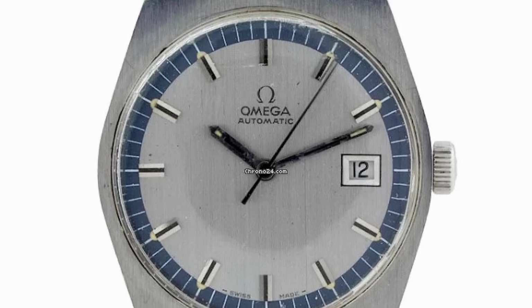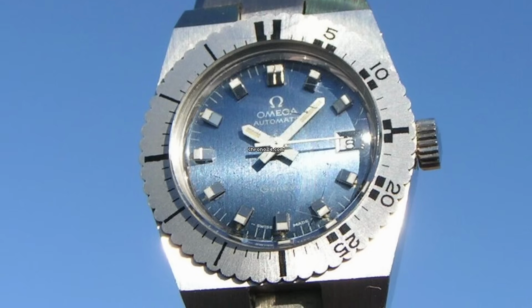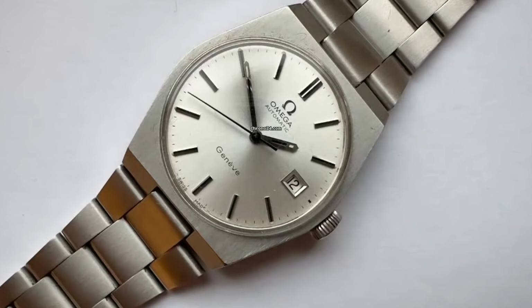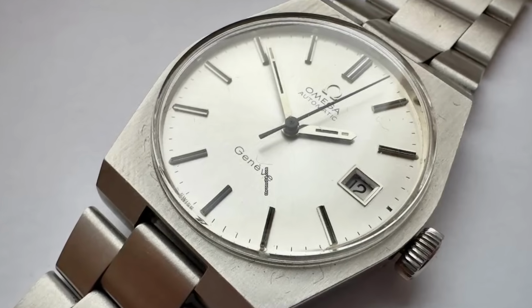For my underrated Omega, I'm going to go a little bit more as a category. There are integrated bracelet Omega Genèves. They have a diver, which is really cool. It's also very cheap, I think around 1,000 to 1,300 or something like that. You have that flat plateau of a case with super sharp angles, more of a tonneau case shape. Integrated bracelet. You can find them for nothing online. They're usually in pretty good condition, and the edges on the case are like you could cut yourself.